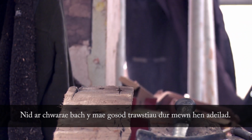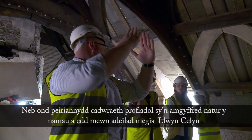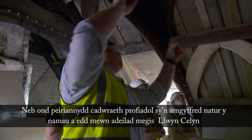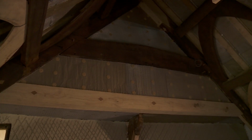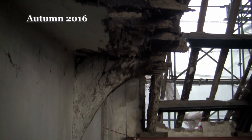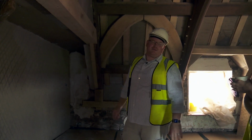Putting steel sections into a building is not a decision that is taken lightly. Only a skilled conservation engineer can understand the failures in a building such as Llwyn Celyn and design a plan for its repair. You remember we spoke about the troubled valley that caused us all the grief? Well, that's behind you here. And the water just tracked down the principal rafters and decayed the ends, and they were completely rotten at the ends. Quite lucky really, another 5-10 years and I think things would have started falling over, which is why there is steel reinforcement in the principal rafters.